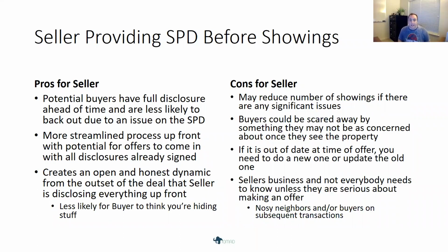Another benefit, it creates an open and honest dynamic from the outset of the deal, that the seller is disclosing everything to you up front. It's less likely for a buyer to think you're hiding stuff if you show them up front, here's everything I know about the property, warts and all, okay? If you see something later and you think, the seller may be trying to pull a fast one on me, he didn't tell me about that, it's not in the seller's property disclosure and he gave it to me after the fact, it just seems kind of fishy. So realize that's a benefit to give it to him early.